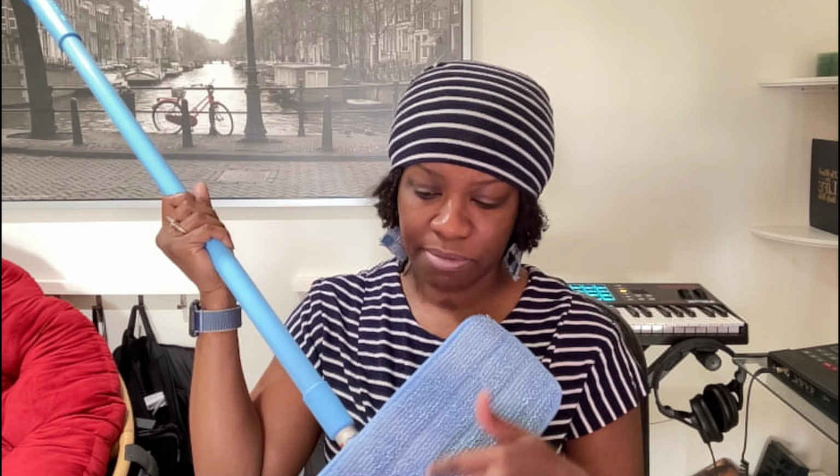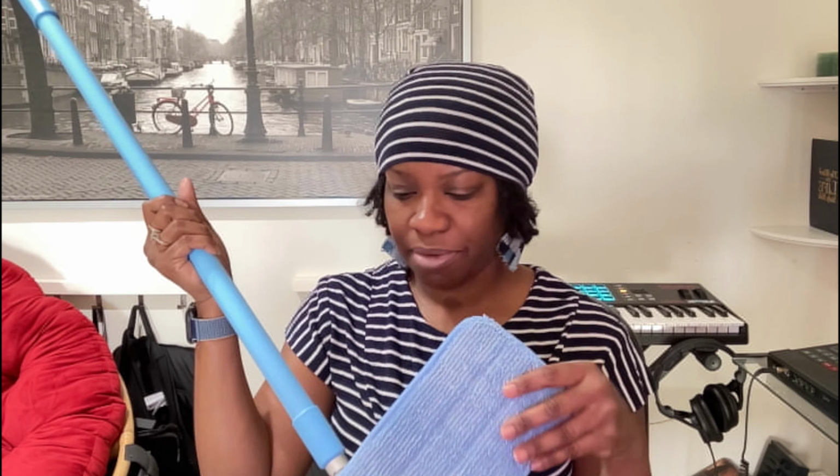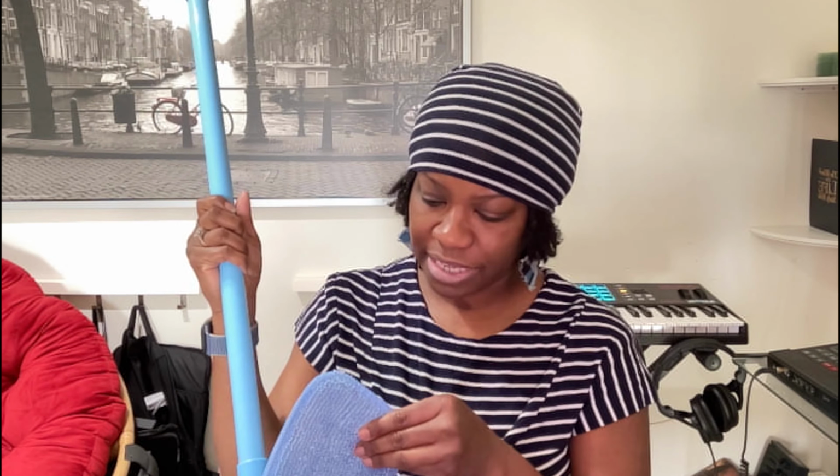They actually have an option on Amazon where you can buy multiple pads, but I only got this one, and I don't mop that much. Then you can just throw these in the laundry and clean them, and they're back to brand new. I don't even think you need to wash them. Oh, I think you just twist it and it locks in place, or you turn it a little bit and then it moves. So it's really easy to adjust.